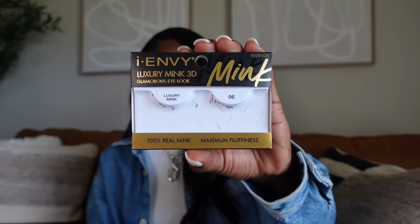These lashes, let's get into the lashes first and foremost. These are the INB Luxury Mink 3D lashes in the number 06. They're so fun, so flirty. Look at these, and they're fluffy. So this is how it comes packaged. You can find this at your local beauty supply store, and I believe these are about $4 or $5. If I can find them online, I will leave them linked down below.